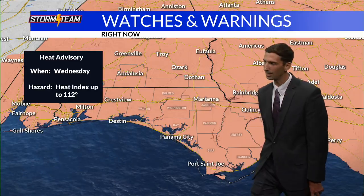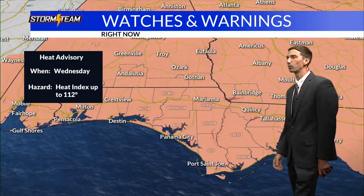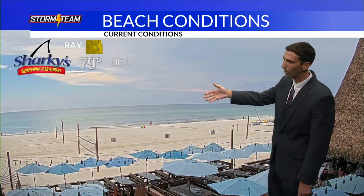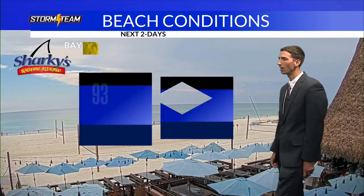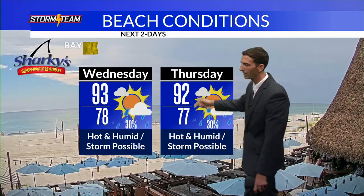That's going to allow the heat index to be up to 112. So the entirety of the area is under a heat advisory. Once again, if you're in the orange there, you have a heat advisory. It might have you going to the coast. We had a yellow flag flying today, and the Gulf looking more like a lake at the moment. Nice and flat surf. 93 to 92 the next couple of days.